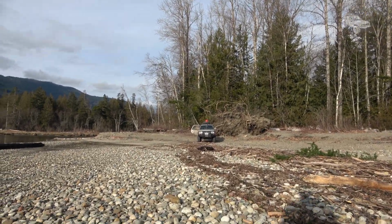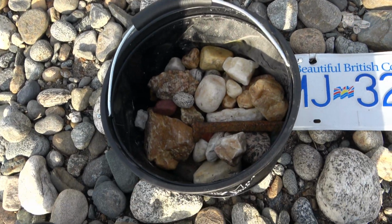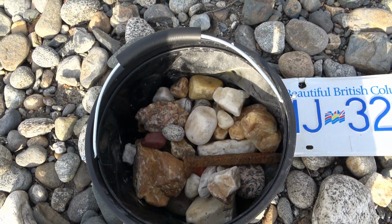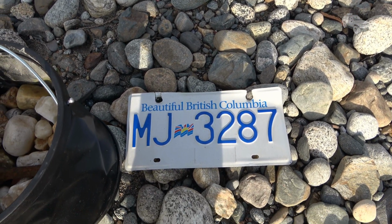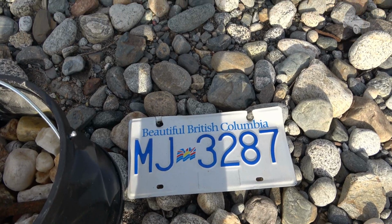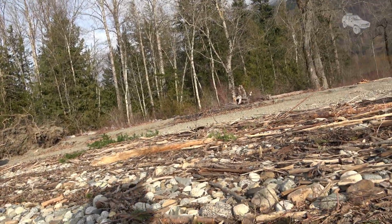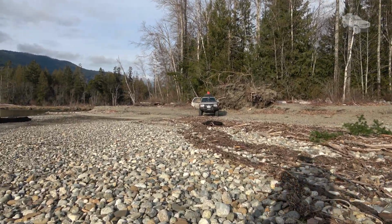So, just one slight beach, and Tracy's score. Tons of stuff. Plus we happen to come across a license plate. Know whose license plate this is? You'll find it in my recycling bin. Only other people could do that.